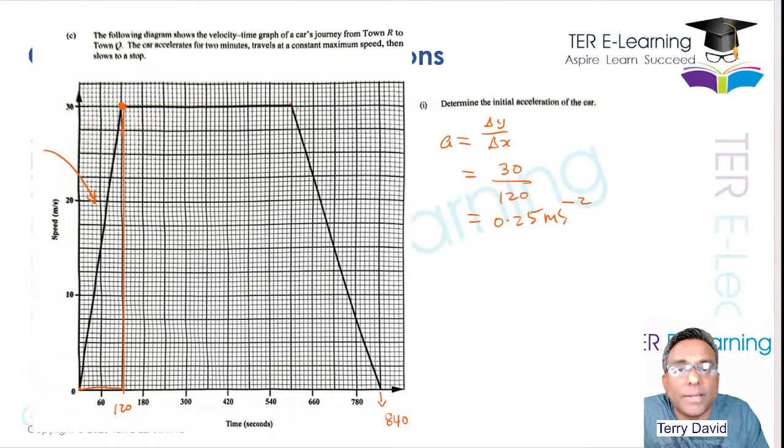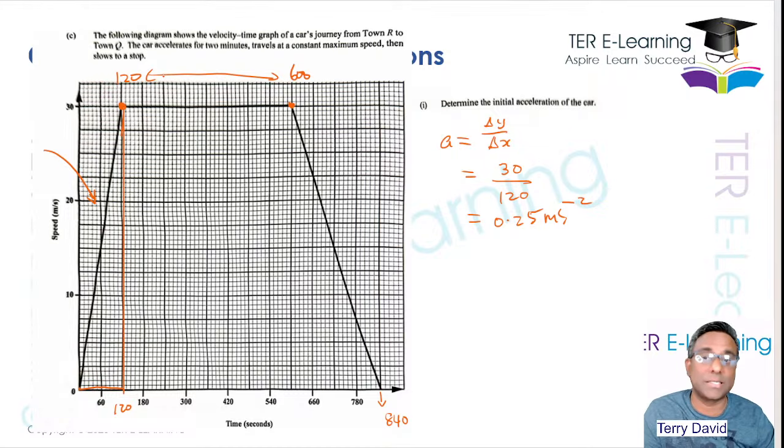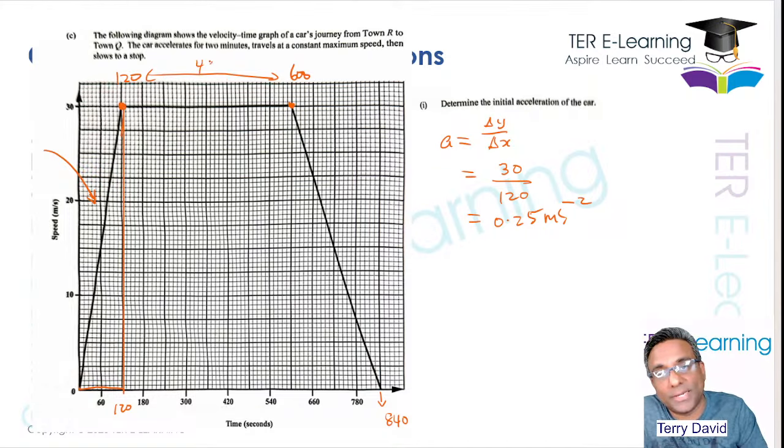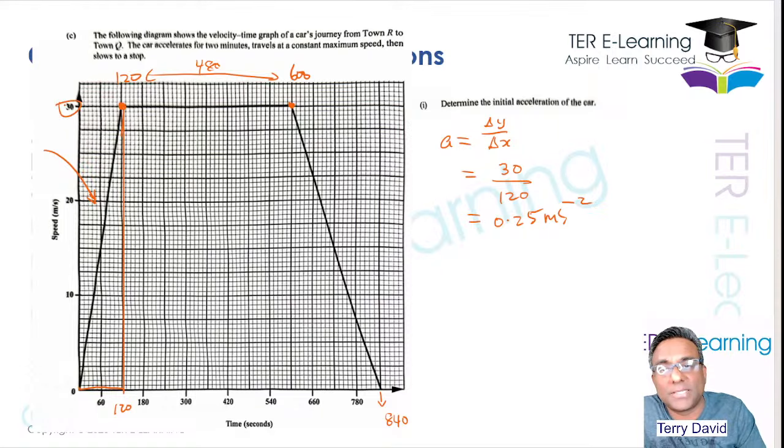And this here is how much? Make sure I don't mix this up. This here is 600, right? And this is 120. So you could use those two numbers to calculate that length. So 600 minus 120, you're going to get 480. So this length here is actually 480, right? And you're multiplying that by the height of the trapezium, which is going to be 30 in this case here.